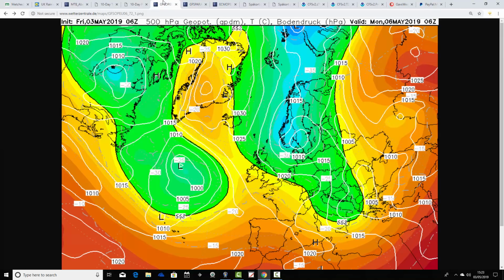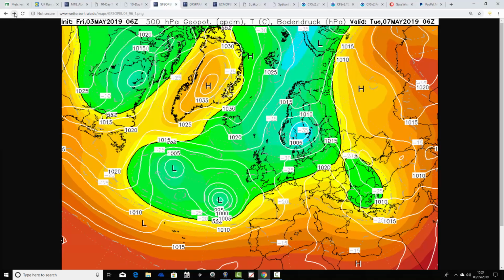So this is how the GFS is looking for Monday. High pressure's up there over Greenland. So we've got a blocking area of high pressure in place over Greenland. Low pressure as a trough in the 500 millibar flow is sinking through Scandinavia, and that's bringing the winds in from a northerly direction. And then through next week, well, the high pressure gradually releases its influence, but it's still there over Greenland.